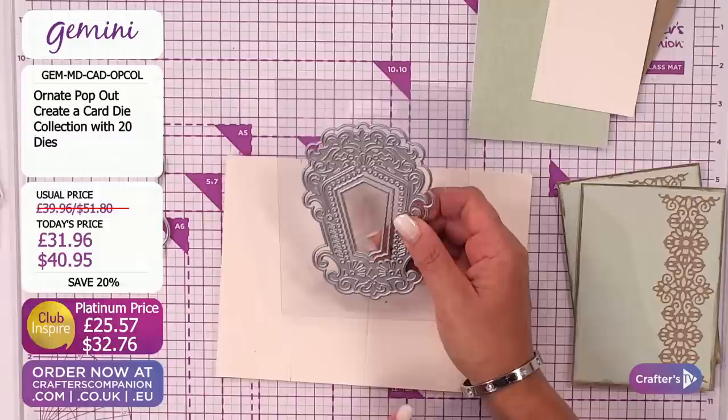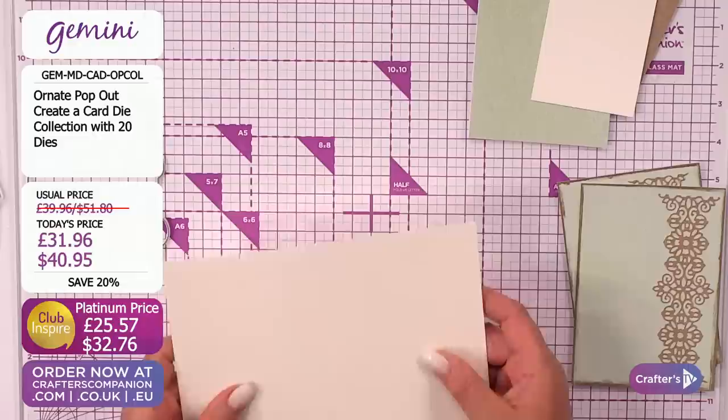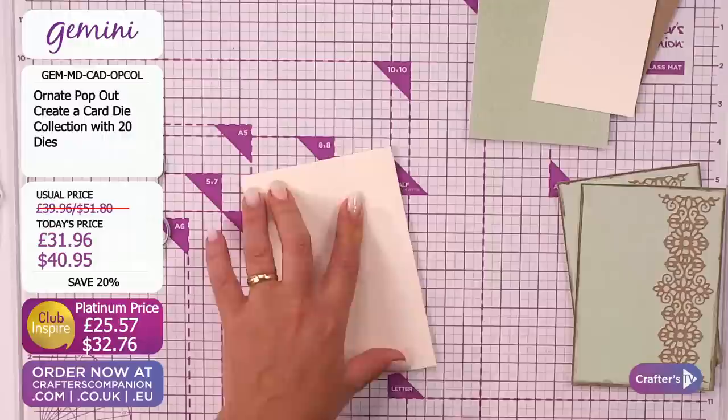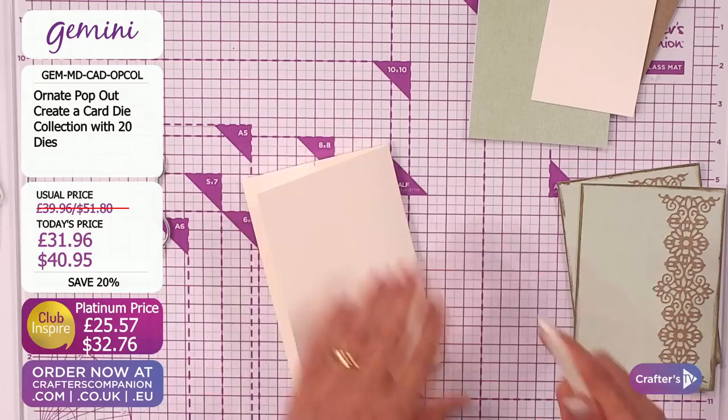So I've got a piece of card and I've just scored down the middle, so you don't need to fold it in half yet, but I'm just going to show you. So that is the halfway point. And put that like that. Let me just see, where's my bone folder? I've got one in my crafty bag just here. And then I can just burnish on that.